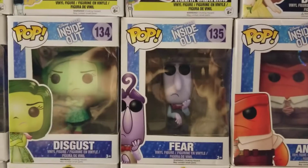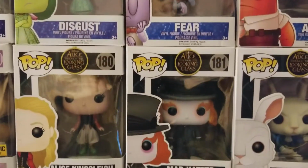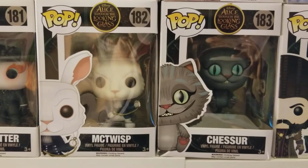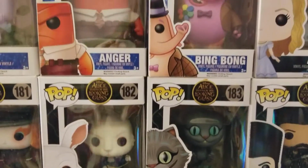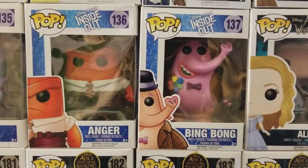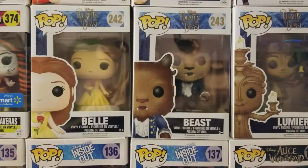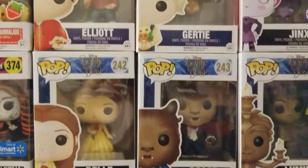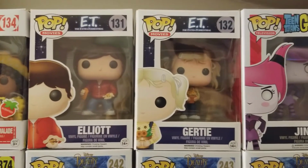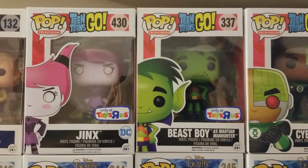Monster High. More Inside Out. There's about 174 pops in this room. She likes more Disney and Twilight and Harry Potter. More Teen Titans Go.